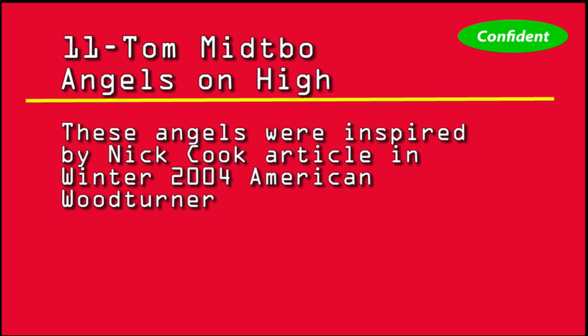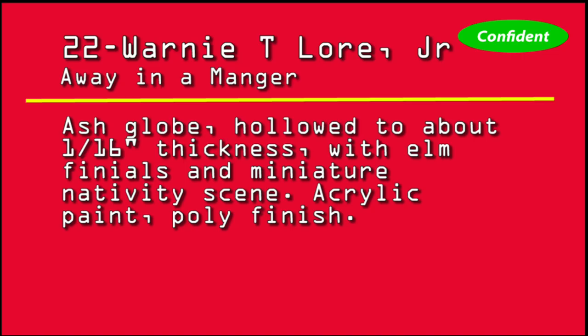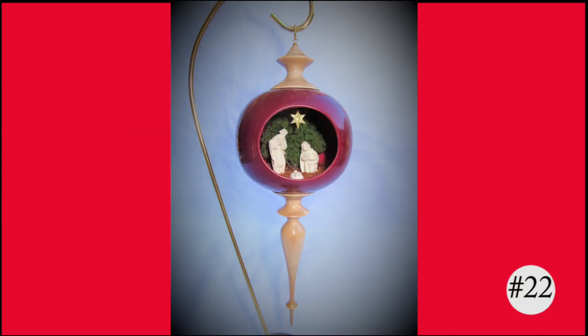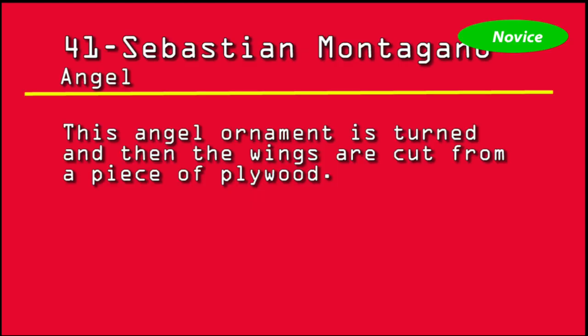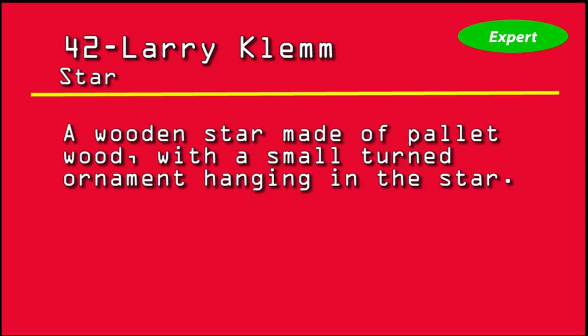With all the hustle, bustle, and commercialization of Christmas, we decided we wanted to recognize the ornaments that help us to remember the true spirit of Christmas and point those out for a special note. In submission order, these are number 11, Tom Mitbo, Angels on High. Number 22, Wayne Valori Jr., Away in a Manger. Number 41, Sebastian Montecano, Angel. Number 42, Larry Klein, Star.